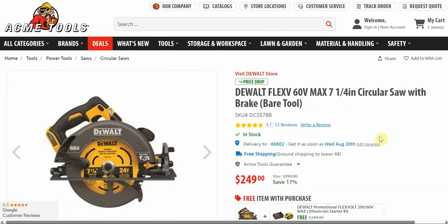Another Flex Volt deal over at Acme Tools for you. This is the DeWalt 7¼ inch circular saw with brake. Gotta have the brake. If you don't have the brake, you turn that thing off and that damn blade's still spinning for the next 10 minutes. Be careful. Don't put it next to the cord.